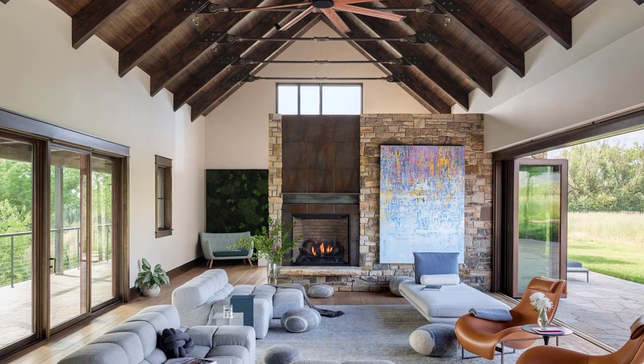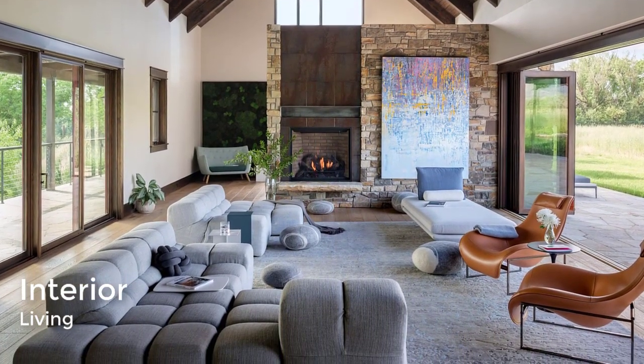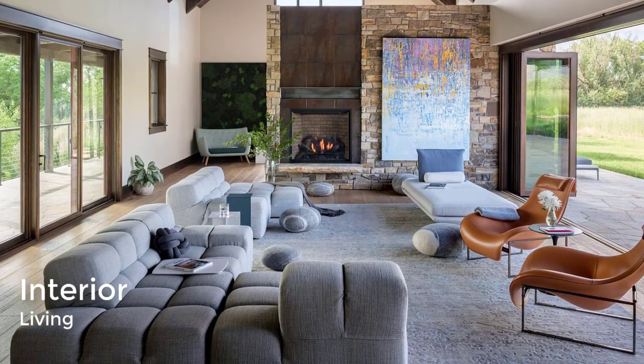The design focused on adapting the living spaces to better suit its residents, a family of five, and to take better advantage of the scenic setting.